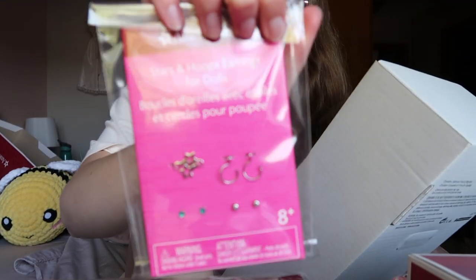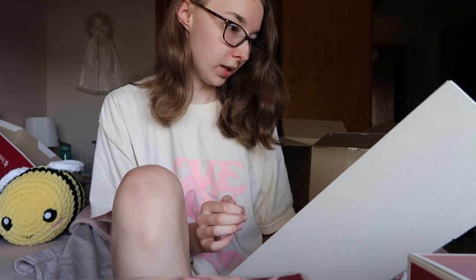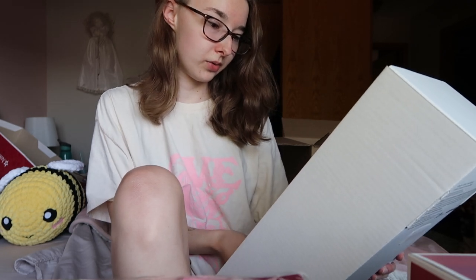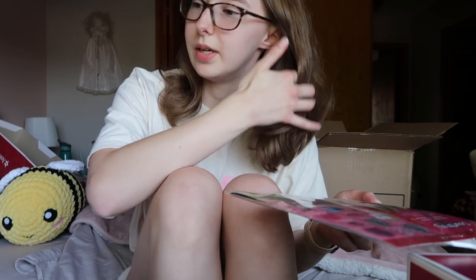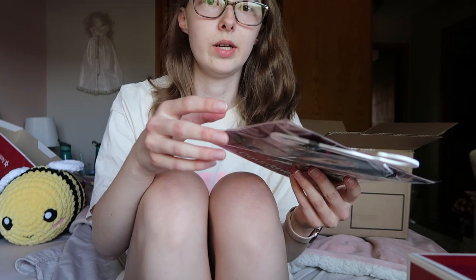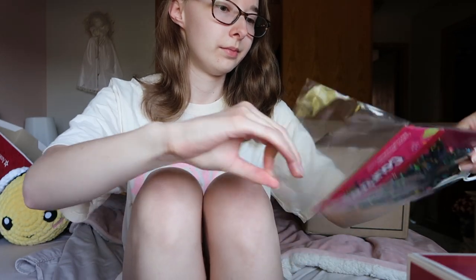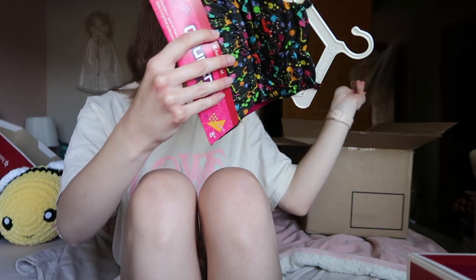She comes with these earrings that I already have two sets of. But yeah, I'm gonna keep her in the box for now and then decide what I want to do with her, because that's kind of disappointing. Not that I really wanted it at all to begin with, because I kind of wanted number 83 to be my 80s doll. So, I don't know.